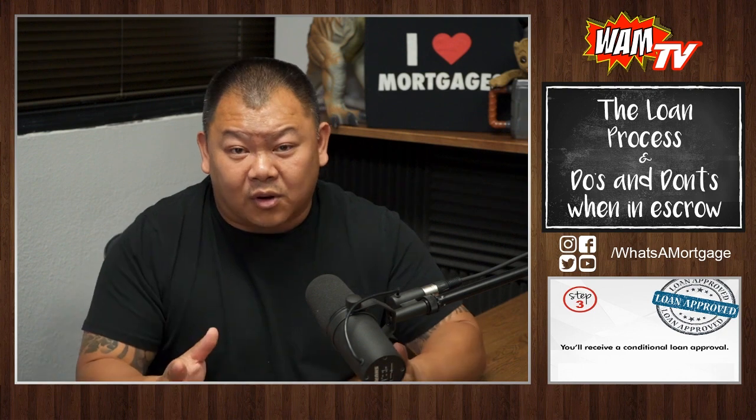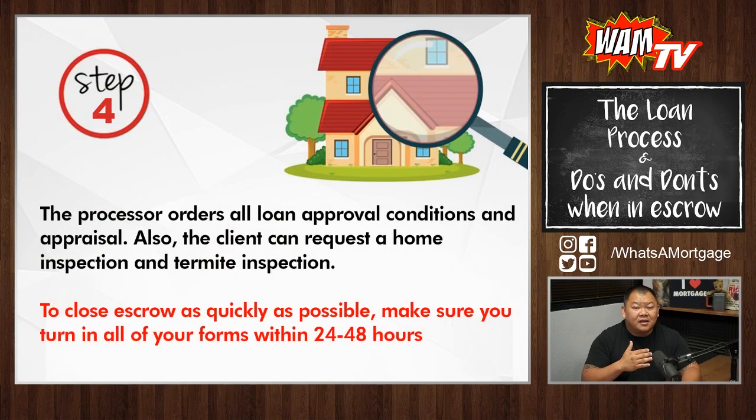So now step 4. Step 4 is when normally the appraisal's ordered. You can order your home inspection, your termite. You want to get all this done before the loan contingency and appraisal contingency. You want to get all this cleared, right? So that's why I want you to pay attention to the loan contingency, and the appraisal and home inspection contingency, right? So in step 4, all the conditions are ordered.